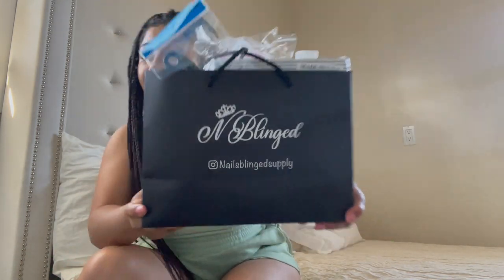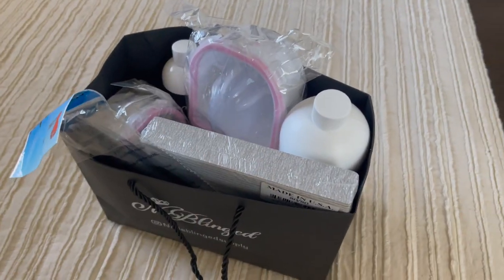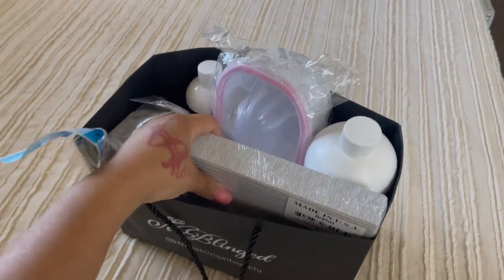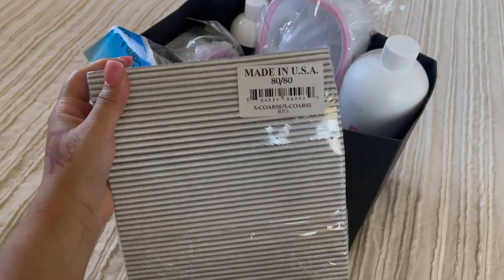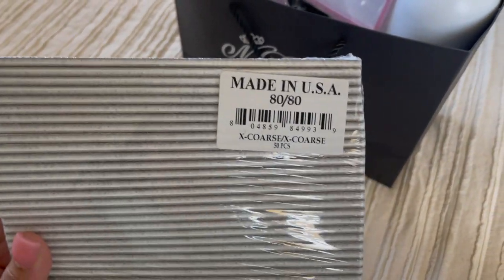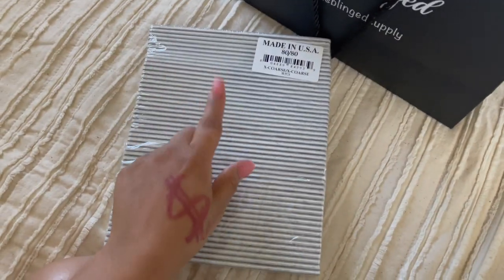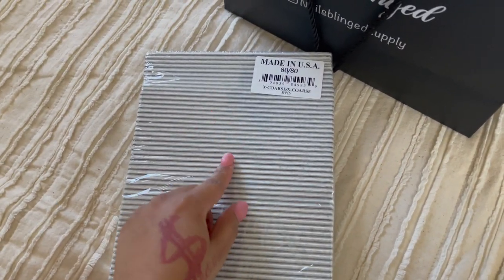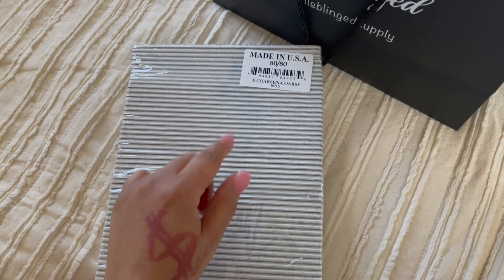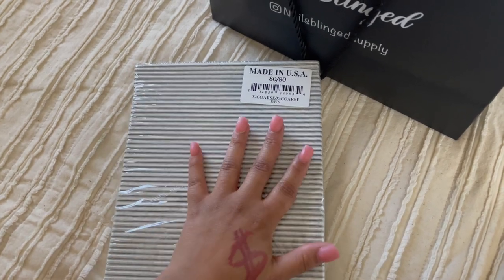Nails Bling Supply. Let's see what we got, right? Okay, so let's see what we got. So we got the 80 grit, coarse, extra coarse. This is a 50 piece set of nail files. So this nail file is going to be really good for acrylic nails. Do not use this on natural nails. This is only for shaping for acrylic, okay? That's why it's such a coarse grit.